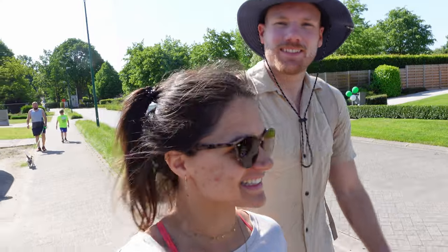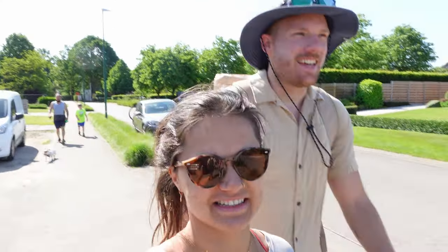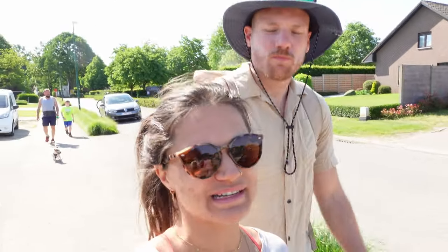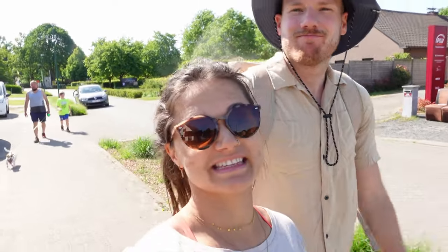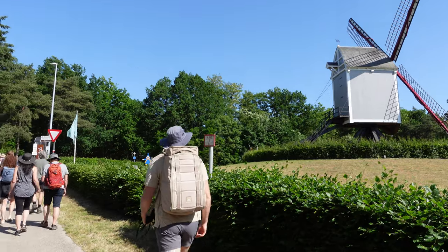Our first activity of the day is a guided walk, 2 hours. So 7 kilometers, something like that. 7 or 8. Yeah. So super curious to see where we will end up, as this is not our neighborhood.